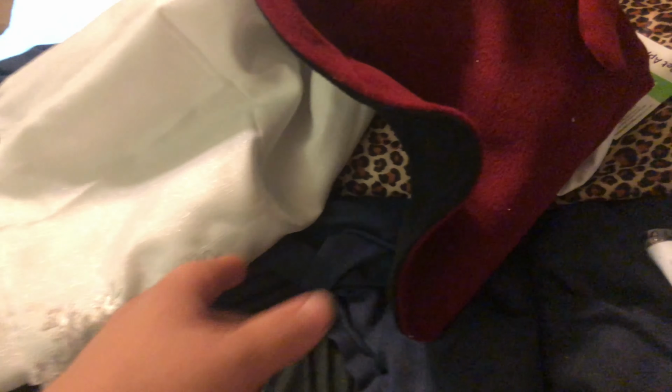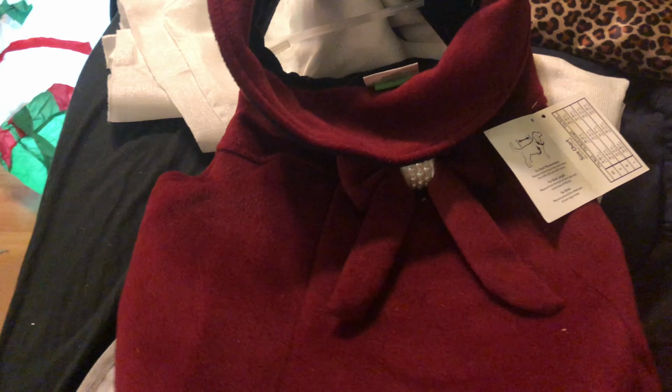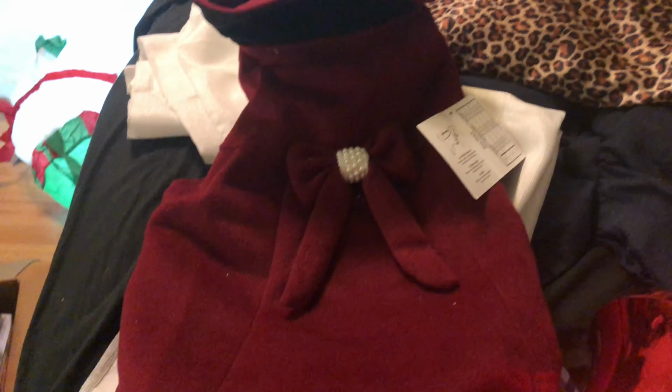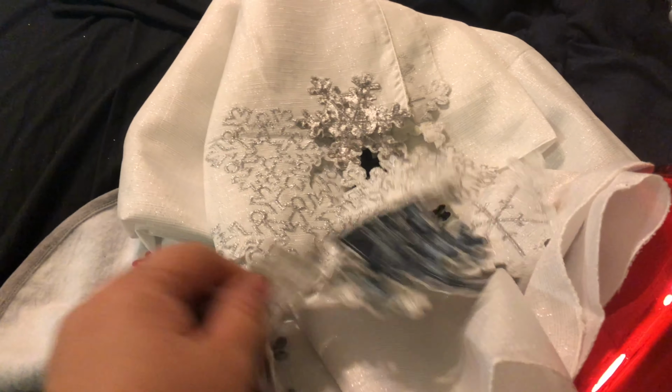There's the red truck ornaments. Not a full package, but that's okay. Can't complain when they're free, right? There's the dog coat, which this is adorable, guys. Look at that. It's like a little dress dog coat. That's adorable.